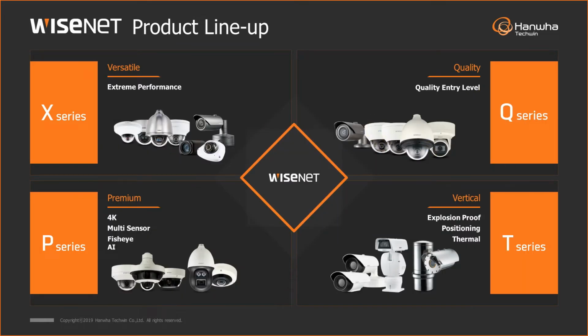All right. So these are the parameters which will be used for choosing the camera model. One more thing, IR range, whether the camera requires IR and so on. Now, here you see four major series. This is the most important part. Please try to focus on this one. Four major series: Q, X, P, and T. And then there is one minor series, L series. What's the difference? Okay, and we will go for the break.